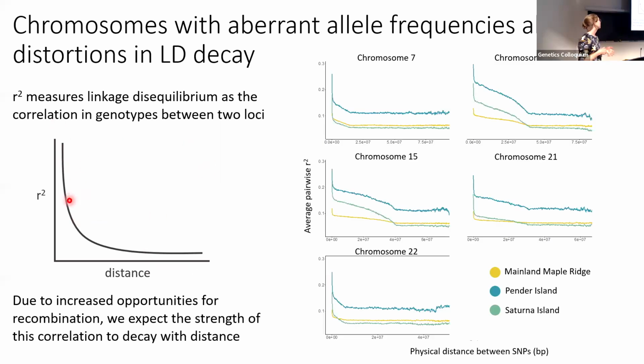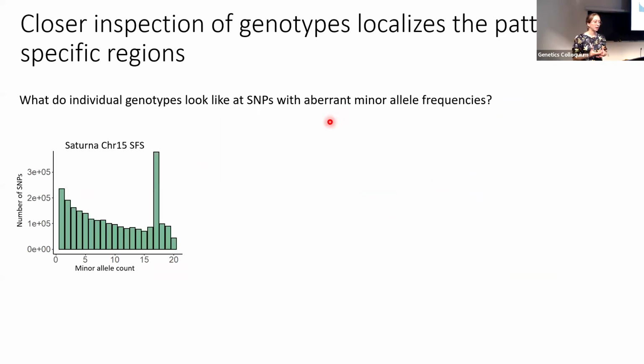However, if we plot the same curve for those 5 chromosomes for each of our populations, which are denoted by the different colors, what we see is that there are these distances over which LD is much more elevated than we would expect. So to figure out what's going on here, we took a closer look at the genotypes of SNPs that are contributing to each of these elevated allele frequency bins. For example, we can take SNPs with a minor allele count of 17, and we can plot each mouse's genotype at these chromosome 15 SNPs.